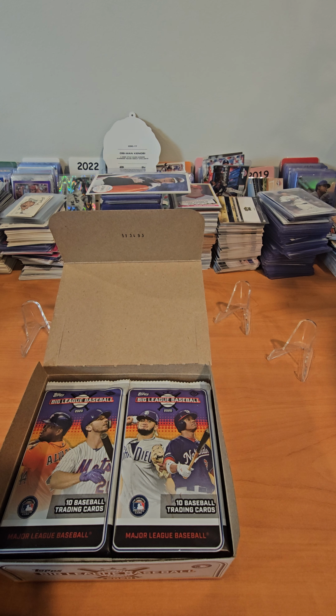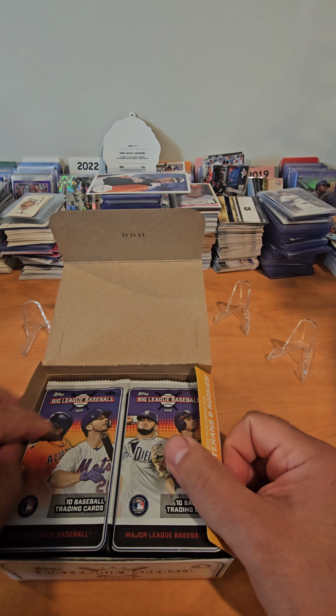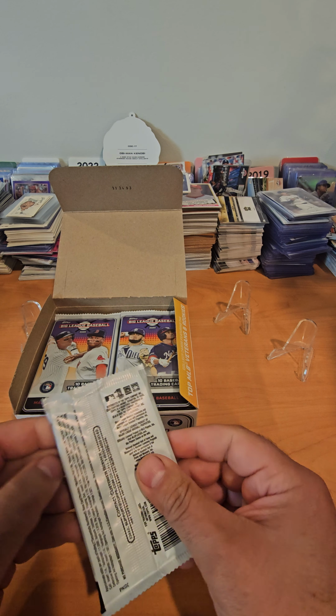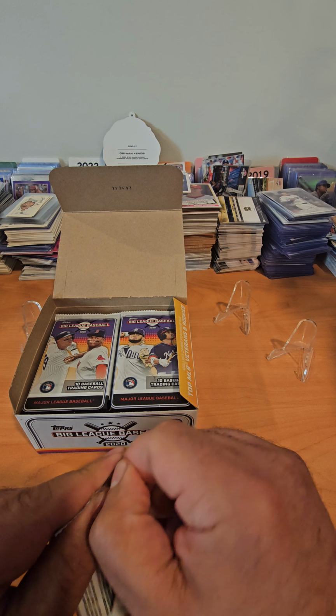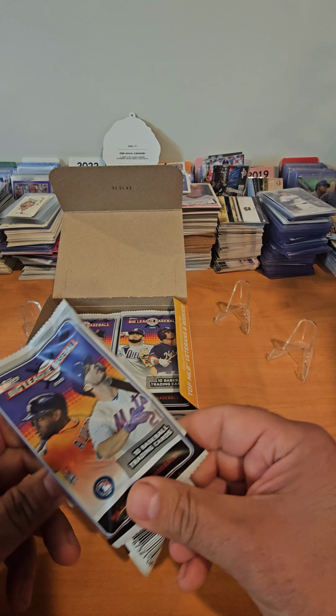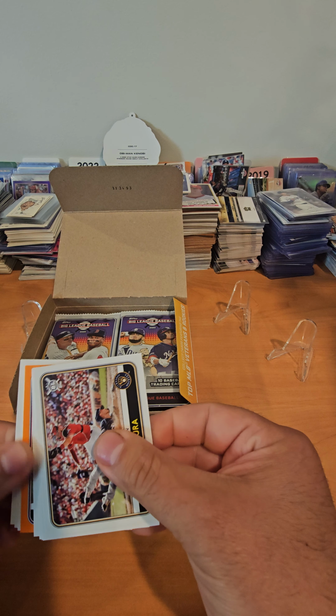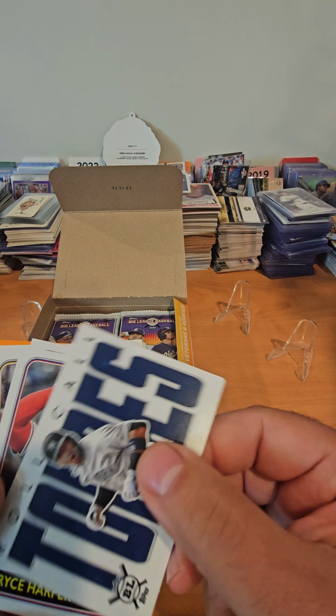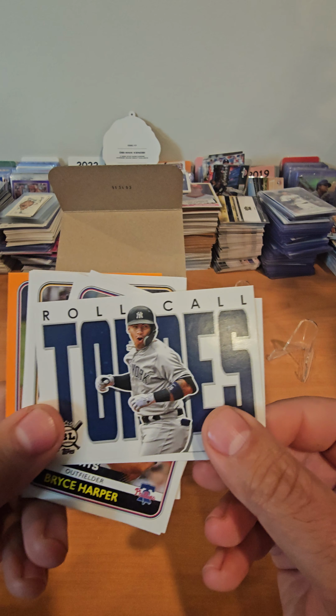So that is what we're going to do, and this is just packed to the brim of packs. Let's get into it. Let's see. So there's going to be a hit somewhere in there. All right. Roll call.